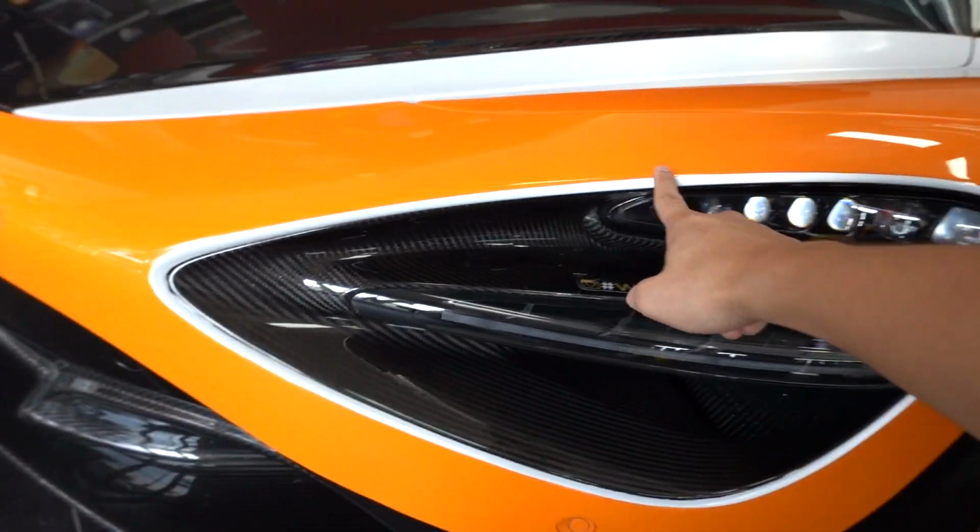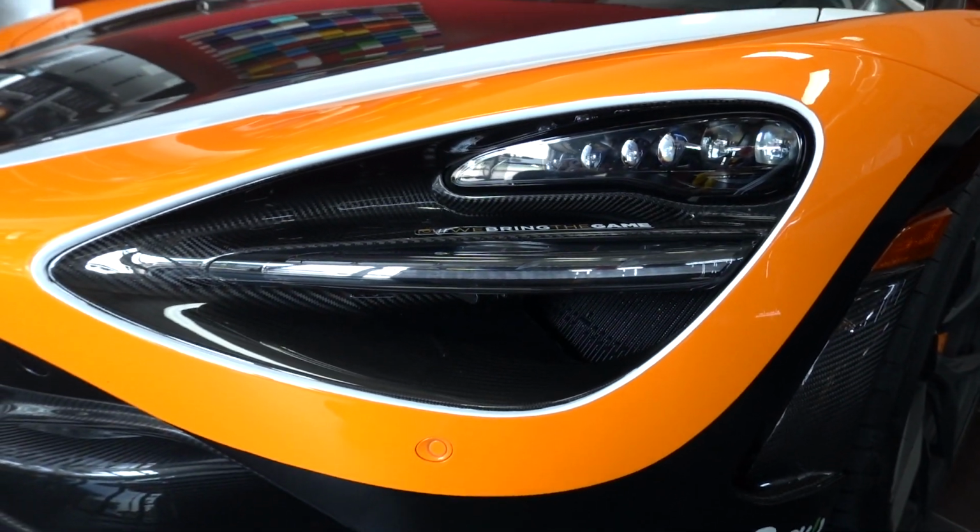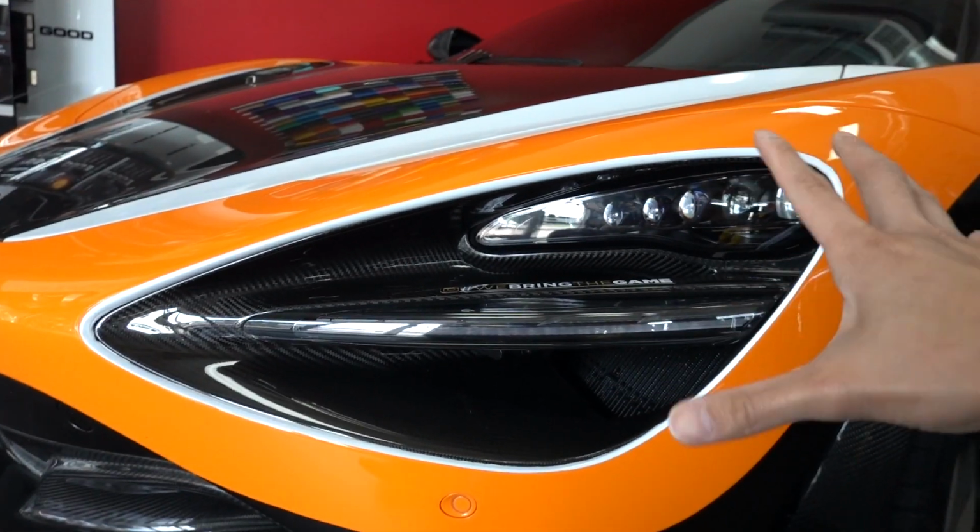What do you think of this reflective strip we put on the edge of the headlight? It's kind of cool, right? So at nighttime, when you're shining your lights at it, you see the eyes this time.